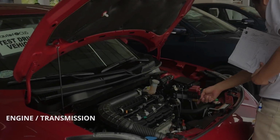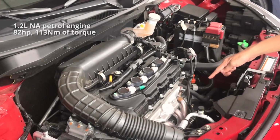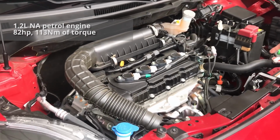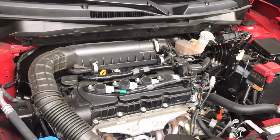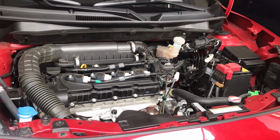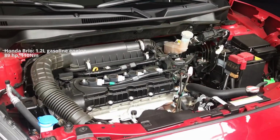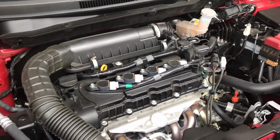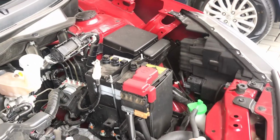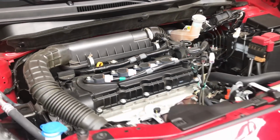On paper, the engine specs are pretty underwhelming. It has a 1.2-liter engine, which produces 82 horsepower and 113 Newton meters of torque. But this is a small car, so there's not a lot of weight to push. It can keep up with highway traffic, and if you need to accelerate a little bit faster, it has a sport mode, which improves acceleration a little bit.